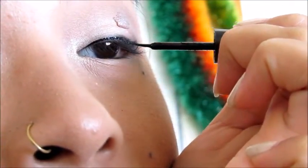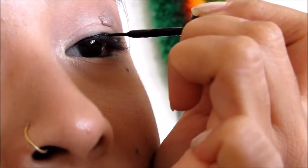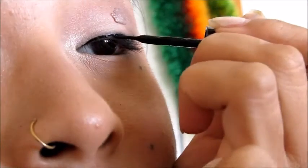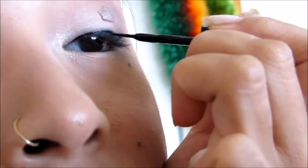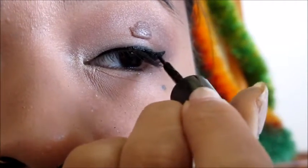For this part you can go as thick as you want, but I like the really subtle winged eyeliner for this look. Since the applicator is so thin, I like taking my time. Make sure you fill it in and cover all of the gel liner that you applied beforehand.